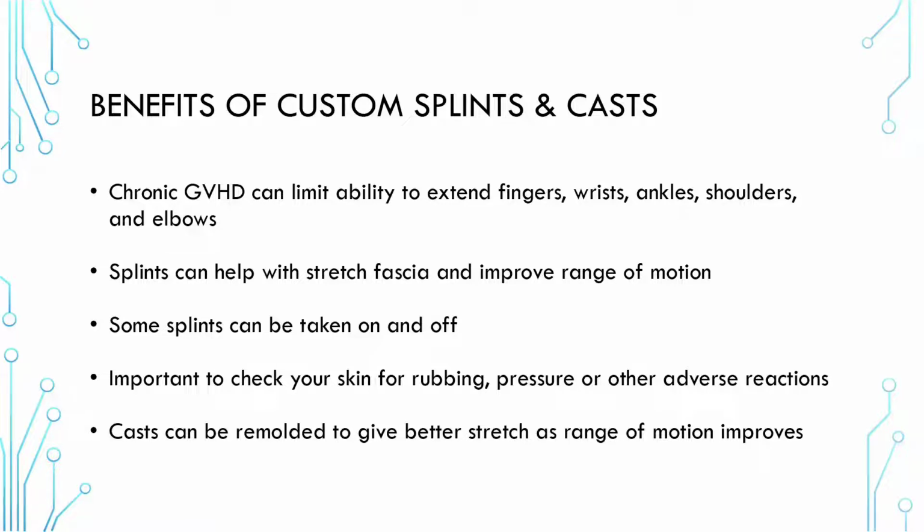So the idea, I know you all have already heard from Carly and Paulette on stretching and strengthening. So this is just another intervention that we can use to help stretch some of the fascia to improve range of motion, to improve function.